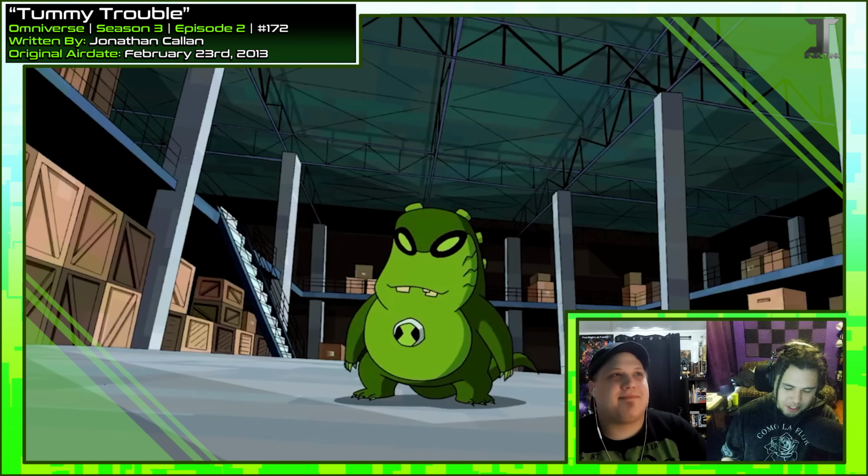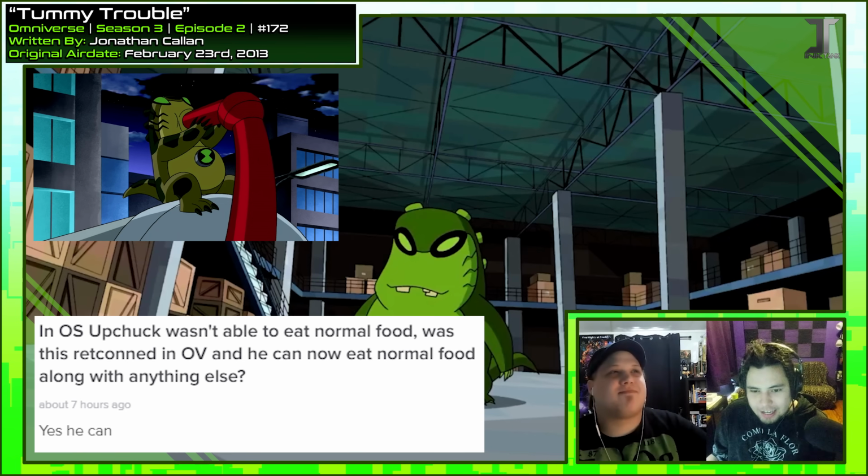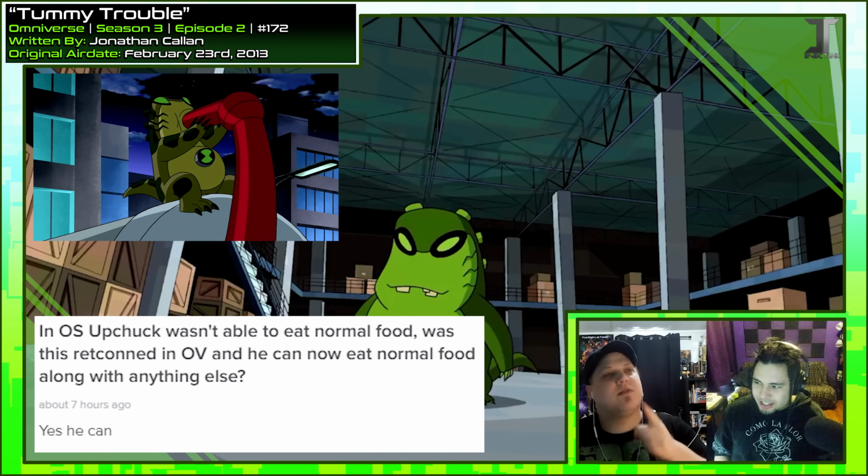Then Alien Force was just like, he could eat anything he wants, so it widens his abilities. Now he can eat anything he wants and spit it back out, and it'll still be alive, because he's got a pocket dimension inside of him.